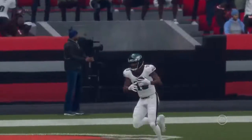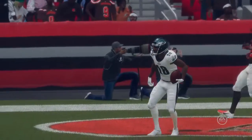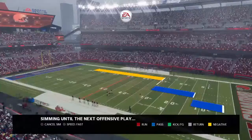An ideal start for them, really. You force the punt, and then you go down and score. And you've got to see a fist pump on the sideline from the head coach, don't you?